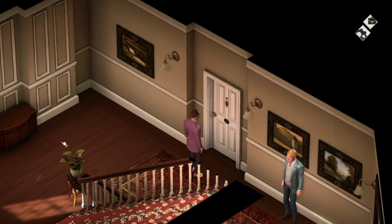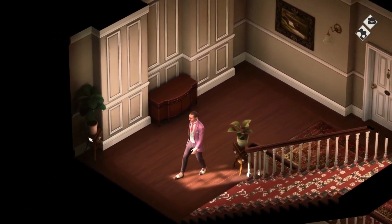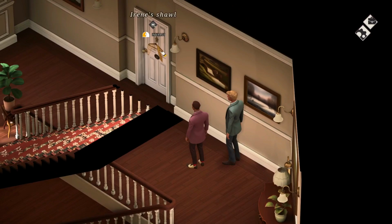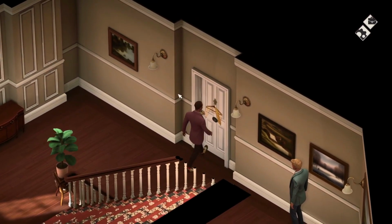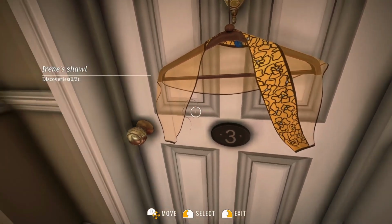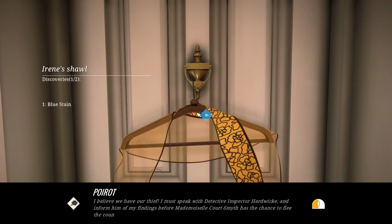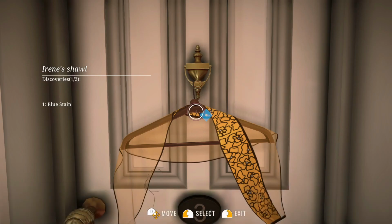Okay. Let's go to her apartment then. Let's hope she is already home. Still nothing, huh? Oh. Okay. We have something to discover. Huh. A blue stain. A spot of paint on the shawl. I've seen this color before somewhere. Huh. I believe we have our thief. I must speak with Detective Inspector Hardwick and inform him of my findings before Mademoiselle Court-Smith has the chance to flee the country. Cool, man.